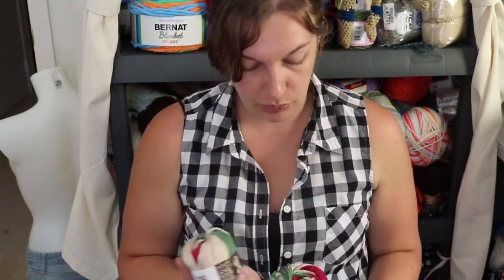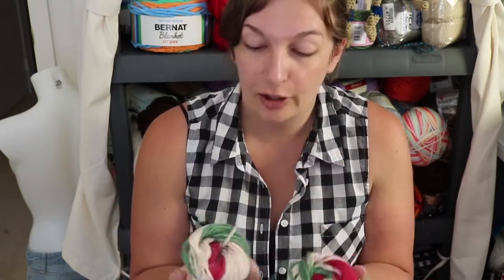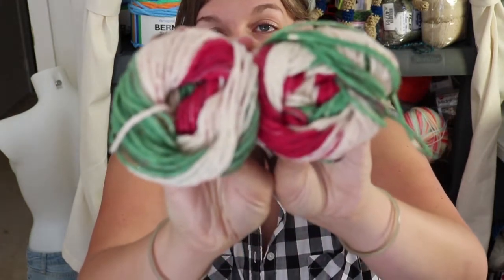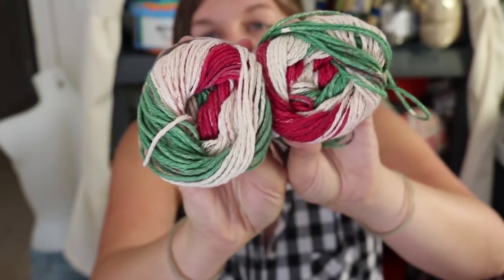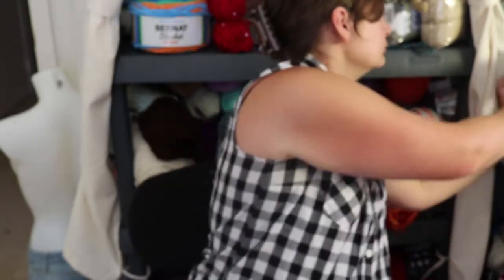I also got these, which are going to be for some holiday gifts for family members who I will not name because even though I'm pretty sure they don't watch, just in case. So this is the Holiday Stripes Lilly Sugar and Cream. And as you can see, it's red, kind of a cedar green, and an oatmeal beige color, which I thought looked really cool. There's those.